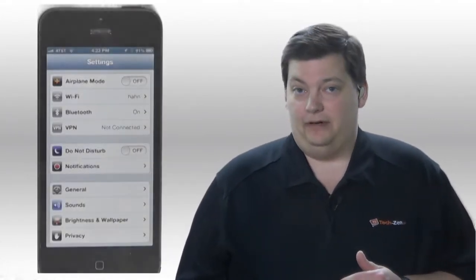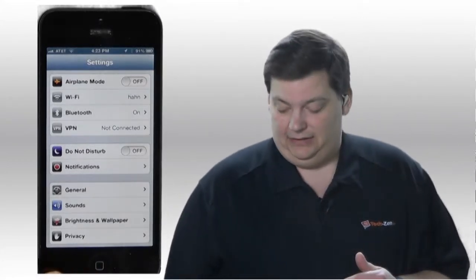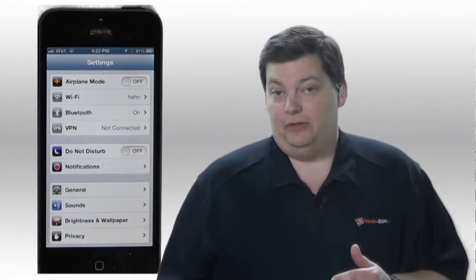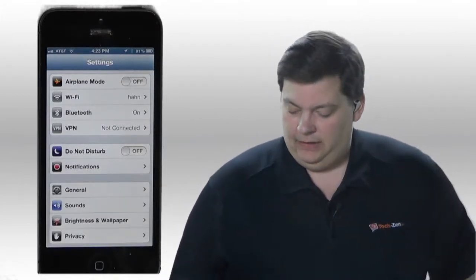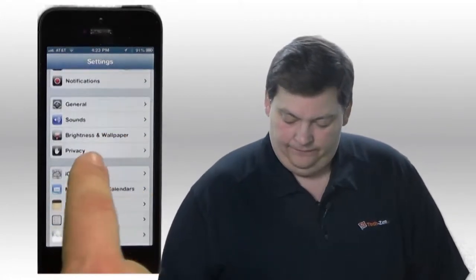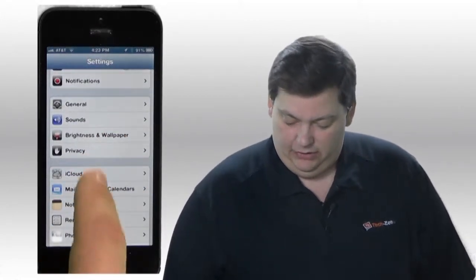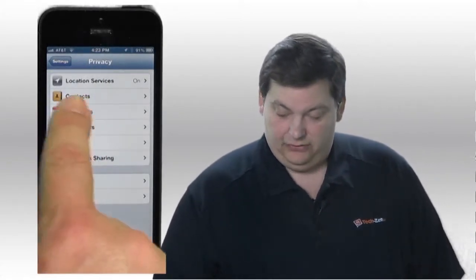So the best thing to do is turn off your location services. I have it on my iPhone right here, and I am in the settings. To get to settings on your iPhone, it's typically on the first screen, unless you've moved it or put it into another folder somewhere. Bring up settings, and we're going to go down to privacy, which is right here. When you touch privacy, it opens up, and you see I have location services turned on.